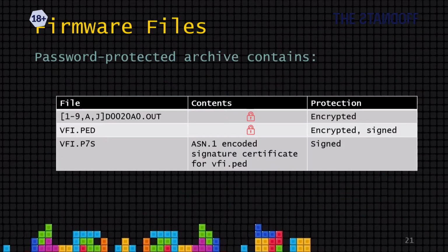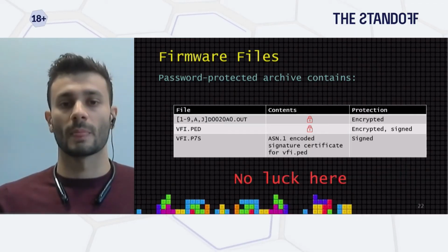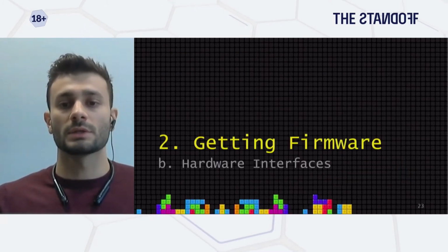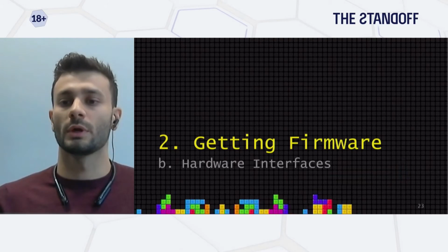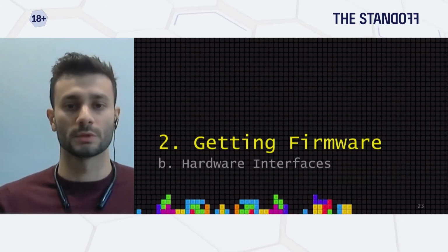A password-protected archive contains a bunch of encrypted files and the signature of the package, vfi.p7s. As there are no clues about the encryption method used, it may seem like a dead end. In this case, it is always useful to try to get firmware for the device using hardware debugging interfaces or dumping memory chips.